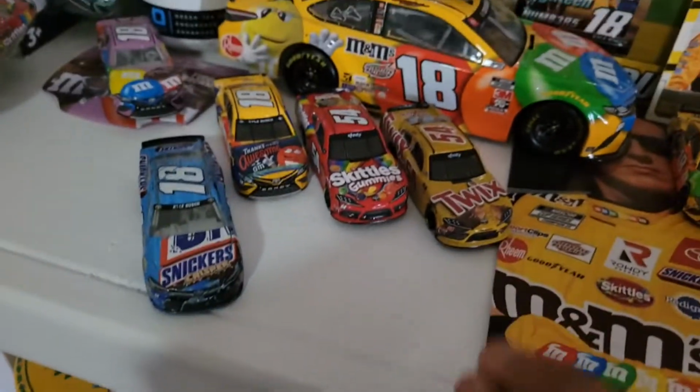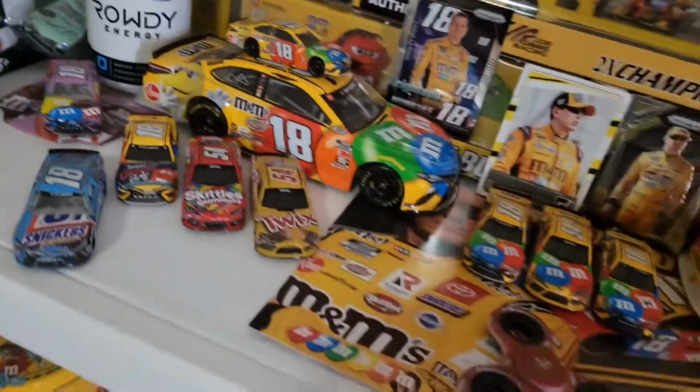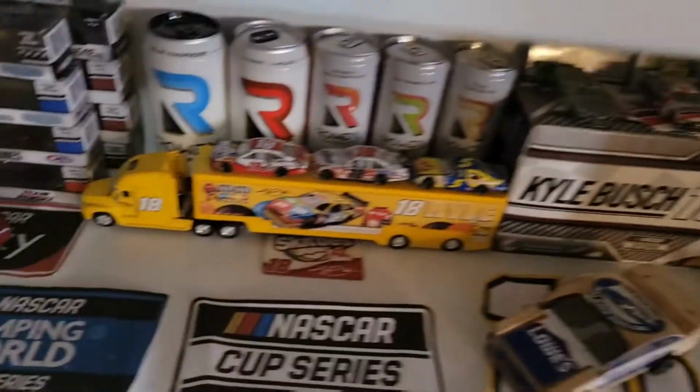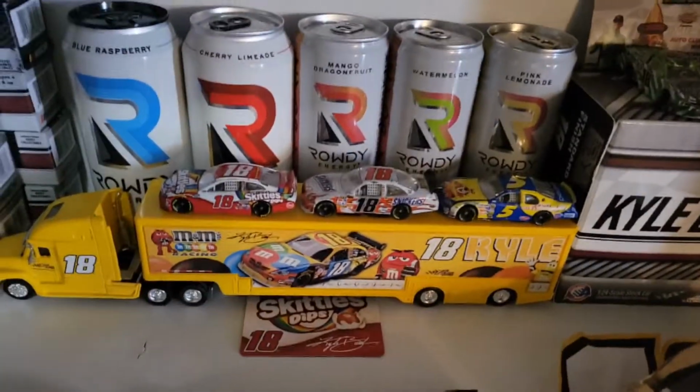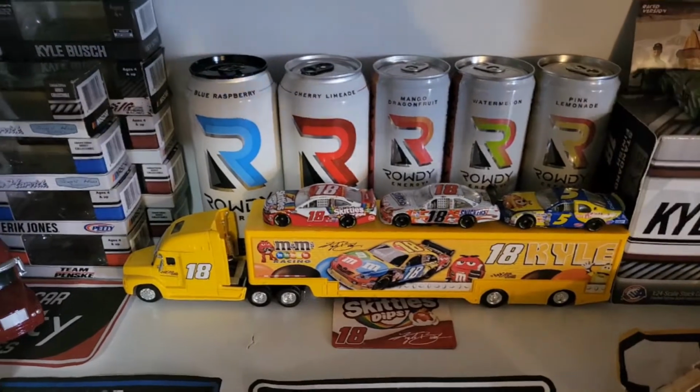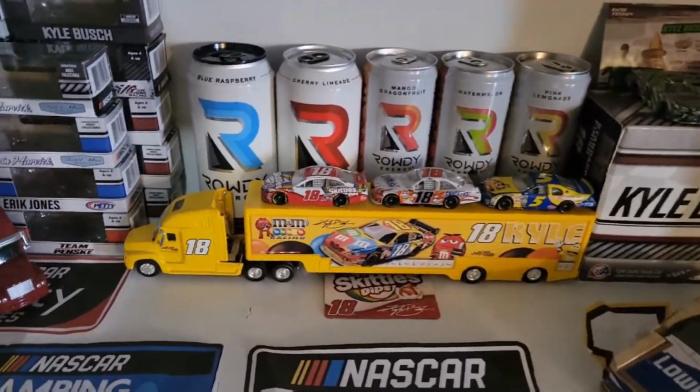There's the two cards from the Kyle Busch 5-pack, as you can see. I reviewed it like a month and a half ago, maybe 2 months ago, I don't remember. And then at just the bottom, you got more Kyle Busch Diecast. You got the haulers right there. You got the Rowdy Energy, that's the Rowdy Energy calorie burns or something like that.